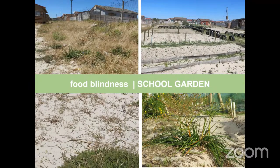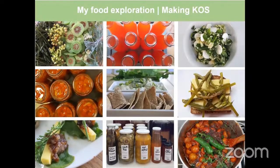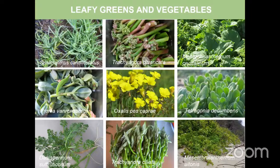All of this alludes to a kind of food blindness, and a lot of my food journey has been about seeing how we can begin to really reconnect with the fact that our landscapes are edible and start making use of them. So I've been exploring wild foods for about the last 12 to 15 years.